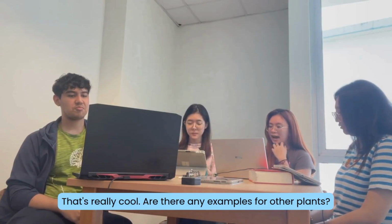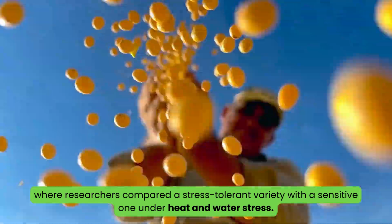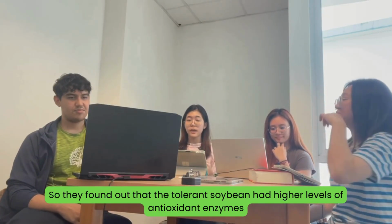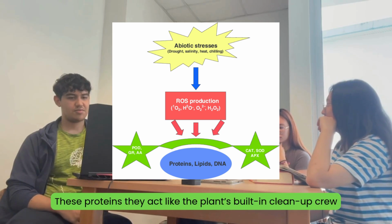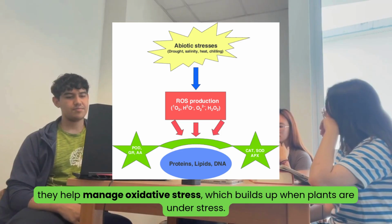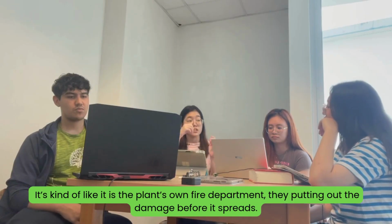That's really cool. Are there any examples for other plants? Yeah, there's another interesting case in soybean where researchers compared a stress-tolerant variety with a sensitive one under heat and water stress. They found that the tolerant soybean had higher levels of antioxidant enzymes like superoxide dismutase and peroxidase. These proteins act like the plant's built-in cleanup crew. They help manage oxidative stress, which builds up when plants are under stress. It's kind of like the plant's own fire department, putting out the damage before it spreads.